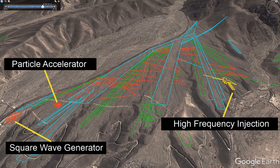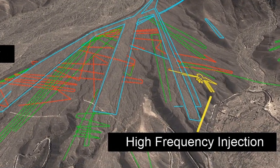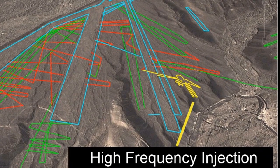Again, square wave generator, particle accelerator, high frequency injection. I hope you're seeing a pattern forming here. This repeats over and over across the Nazca lines. Very detailed technical information.